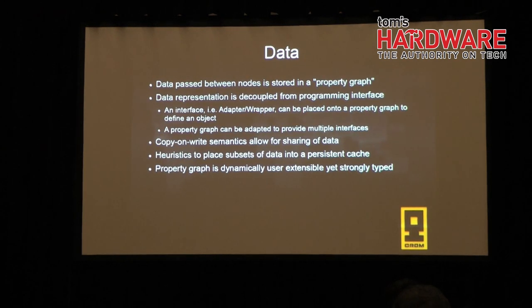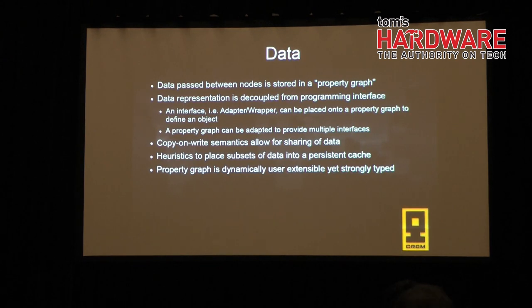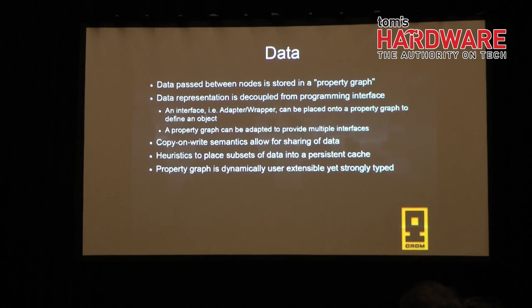The lines in that graph we saw before represent data. The data is passed down in something we call the property graph. The property graph is a data structure that just stores data. To make sense of that data, you basically wrap it. You put an interface on top of it. And a property graph can be wrapped with multiple different types of interfaces.